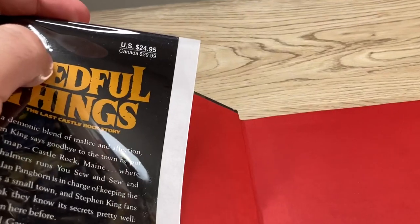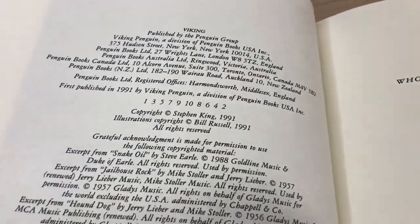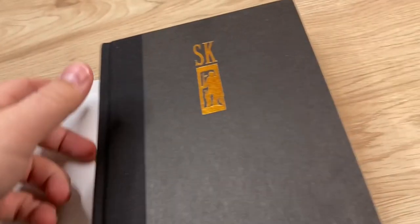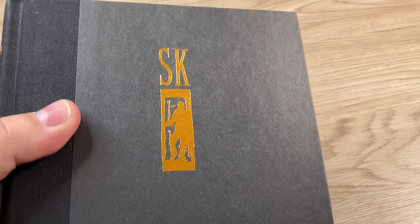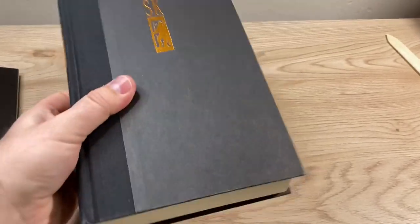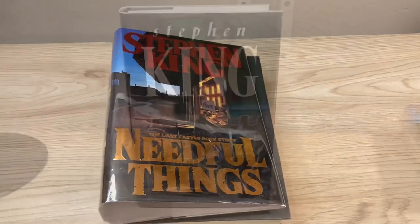Inside the jacket, look for a price of $24.95. And on the copyright page, a number line including the number one and the language first published in 1991 by Viking Penguin. Pretty easy to spot and know what you got. Underneath the jacket, dark gray boards, this image and SK's initials imprinted in gold foil, and the spine, black cloth with gold printing. First US edition, pretty good looking book.